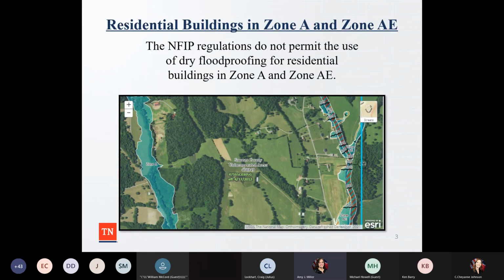Residential buildings in Zone A and Zone AE do not permit the use of dry floodproofing. As you can see on this map, on the left-hand side you have Zone A, where you don't have any base flood elevation information known. On the right, you have Zone AE, where you have more detailed base flood elevation. So again, if it's in a shaded area, in Zone A or Zone AE, and it's residential, it's not permitted to do any kind of dry floodproofing with the NFIP.